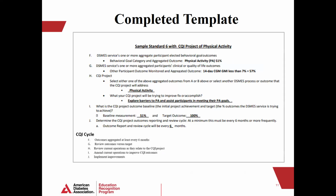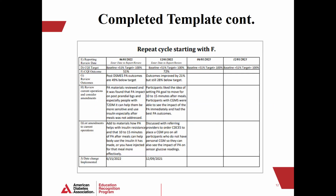So the first one is kind of putting out your plan. What are you looking for? What do you want to improve? This is your cycle of collecting and analyzing the data. So again, it's just a nice way to outline your CQI project.